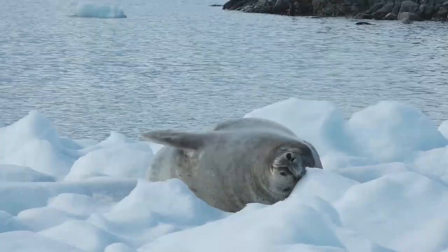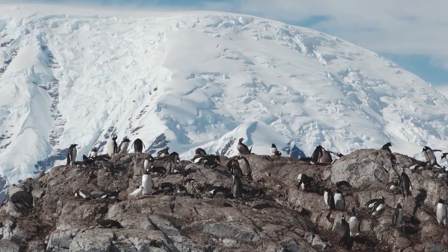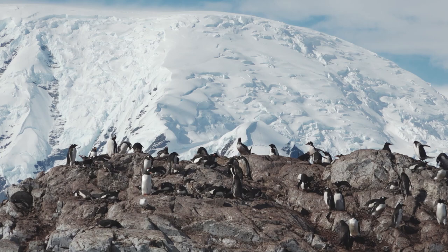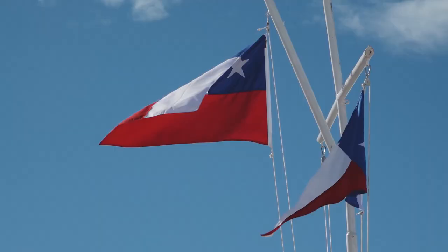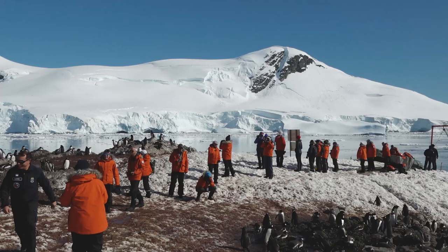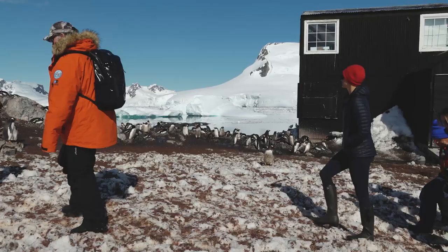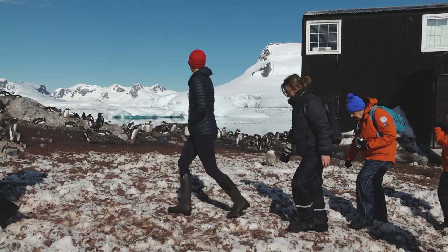So the last day of our expedition, and conditions couldn't be more perfect. Beautiful blue skies surrounded in snow-capped mountains. And we're being hosted by the Chilean military at the Gonzalez Videla base in Paradise Bay. There are 15 military folks here keeping the base open in the summertime. Got 10 guys from the Air Force, 5 guys from the Army, and they are showing us around their base.